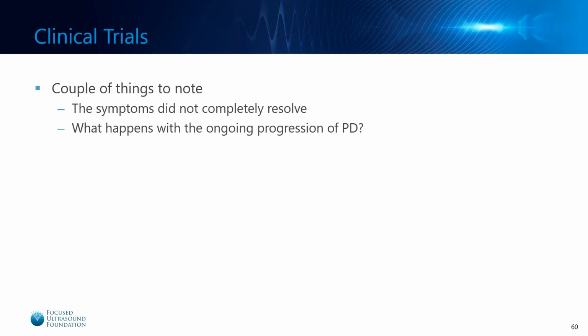So a couple of things to note: the symptoms did not resolve completely, and that's important to know because these assessments are very good at getting very fine levels of disability, and they can see that. But when you talk to the patients who have this, most of their symptoms that impacted their activities of daily life got much better, and they're very, very happy with the results.